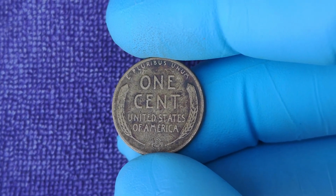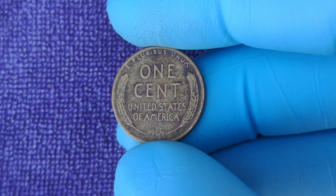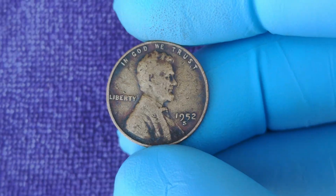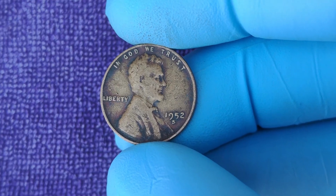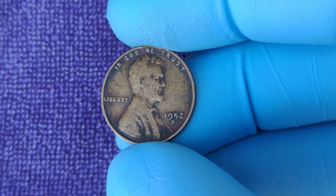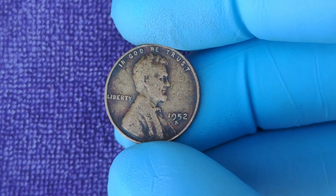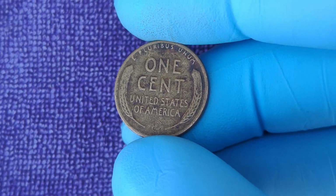Tiny contact marks from other coins in mint bags, microscopic scratches, or slight discoloration can prevent a coin from reaching the highest grades. That's why population reports from grading services matter so much. If only a handful of 1952 wheat pennies exist in top condition, collectors will compete aggressively to own one.